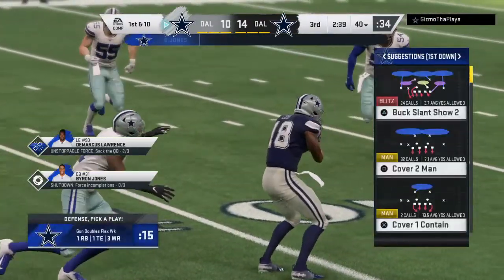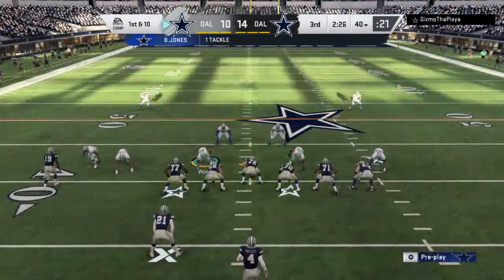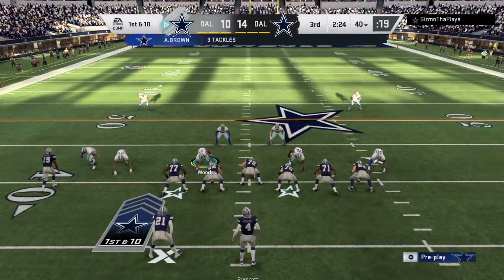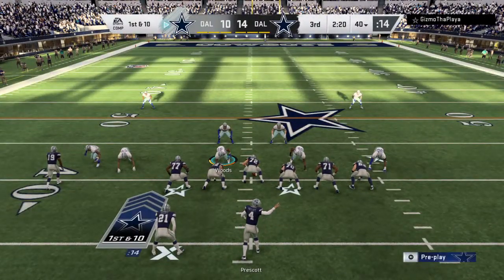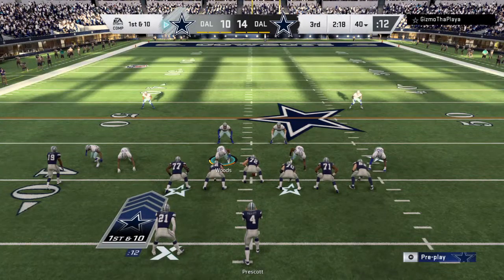Well, they obviously read man coverage. Their partner got downfield, broke down the defender, made him... What do you mean by that? Yeah, he made him think he was going to run a different route. Probably thought he was going to take it upfield. Then he curls back inside for the completion.